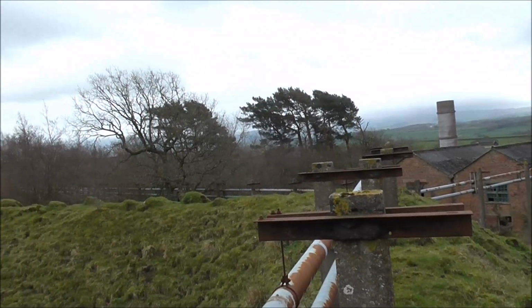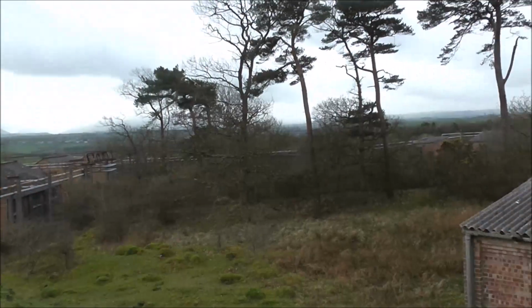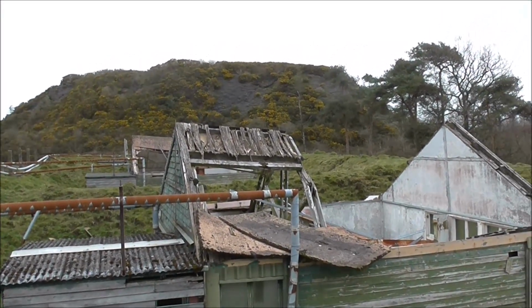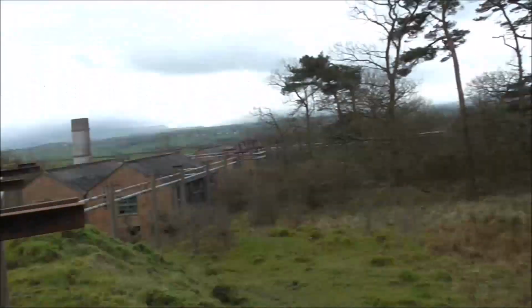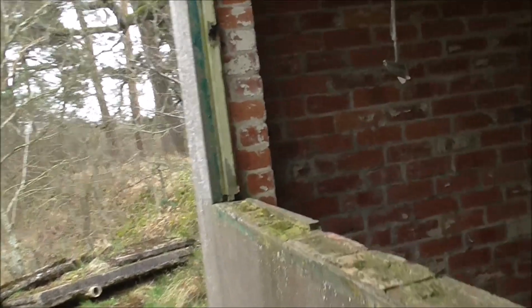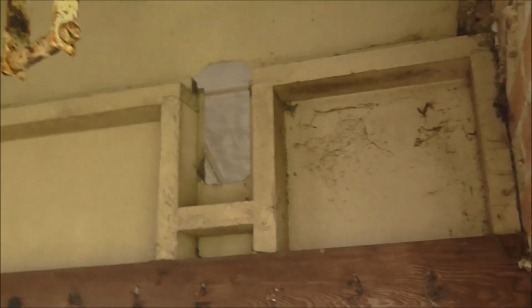Those who know about army stuff, navy stuff, any forces stuff will be able to tell me a bit more about the purpose of all these. I'm a bit thick when it comes to all that. Comments are welcome underneath. Now, was this like an emergency, a little hospital or something? I don't know. That is something, I don't know what it is.